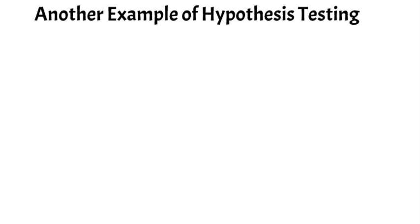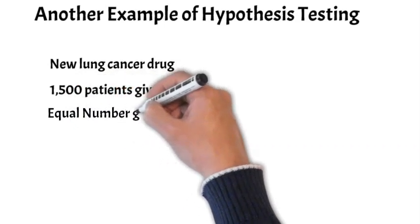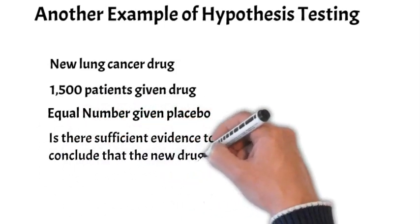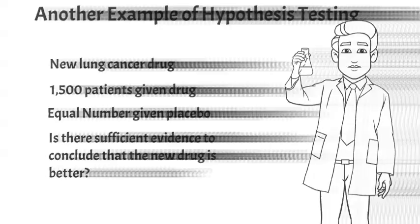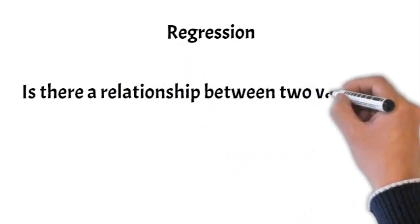Suppose we have been asked to compare the benefits of a new lung cancer drug. In a phase 3 trial, 1,500 patients were given the drug and an equal number were given a placebo. Those who took the drug lived 3 months longer than those who did not. The question is this: is there sufficient evidence to conclude that the new drug is better? For all three examples, a test of hypothesis is taken to determine if there is sufficient evidence to decide if objectives have been met.